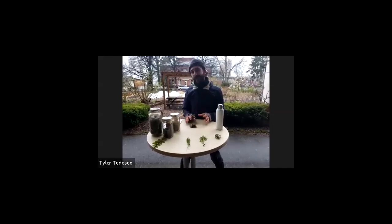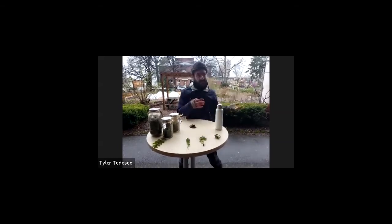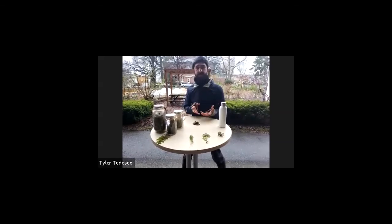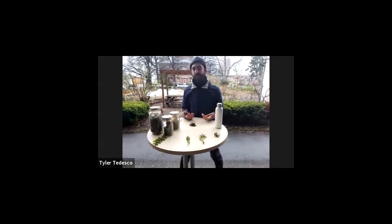So I would say late spring through early fall, I would be working primarily with the leaves, flowers, everything that's above ground. And then the rest of the year, when it's more dormant, I would be working with the roots. So that's kind of how I think of it. But again, you can work with really any part of the plant that's available to you at any time. They all contain medicinal compounds, with the root generally being a bit more potent.